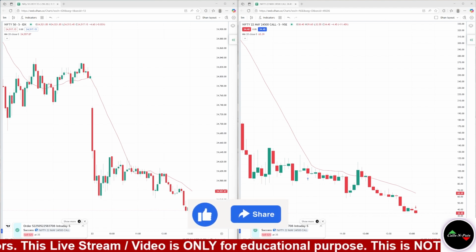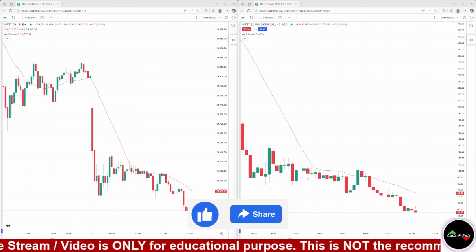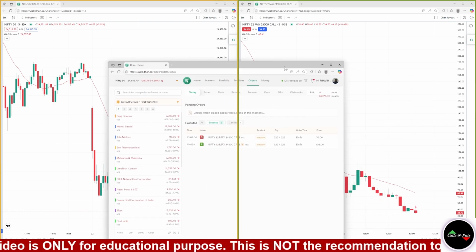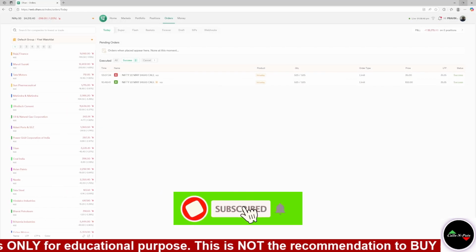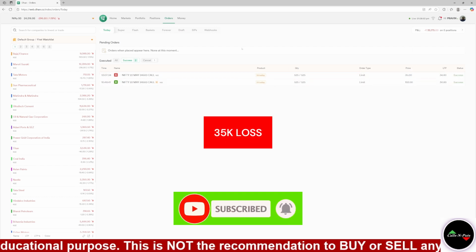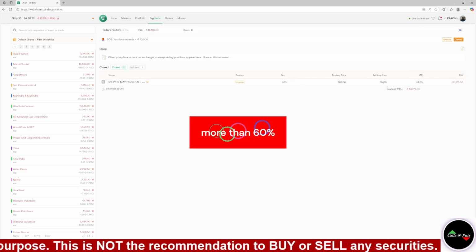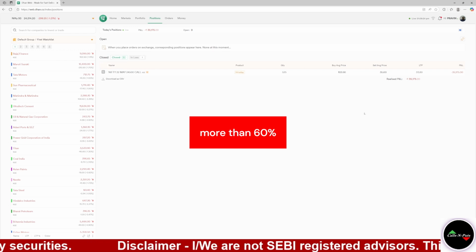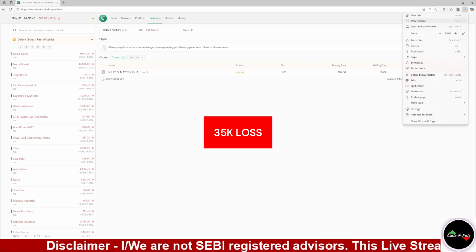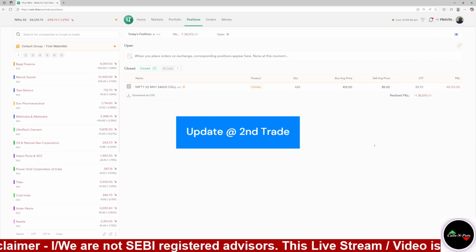So our entry was at 102. If we see the order book, just a moment, let me take this order window here. Our entry was at 102, and we have exited at 35. So it was around a 60% loss on the capital, more than 60%. It's a big drawdown. So this is a big learning. Today we have made a loss of around 35,000 rupees. So now our capital will be around 20,000, from 54 or 55,000.